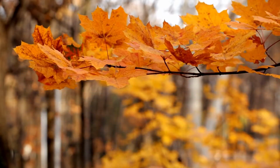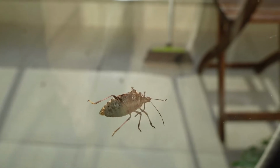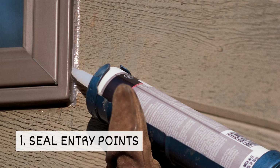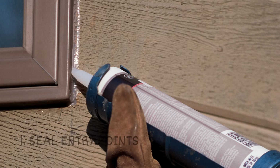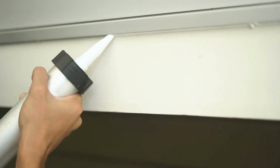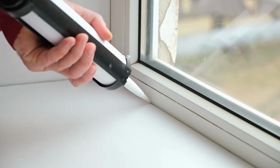As fall arrives, bugs will be looking for a safe place to stay during winter. Check out a few tips to help keep pests out of your home this fall. 1. Seal entry points. Preventing bugs starts with sealing potential entry points. Don't forget to check the areas around doors and windows.